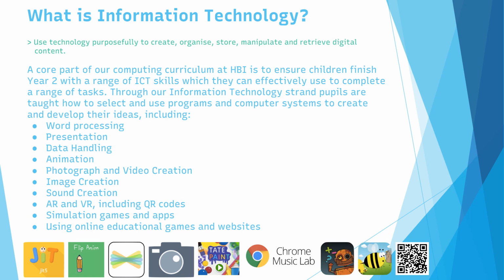data handling, including the creation of graphs and charts, and branching databases; animation, including stop motion and flip style; photograph and video creation, including simple editing tools; image creation, through painting and drawing software and a basic understanding of pixels; sound creation, using music software and voice recording devices; augmented and virtual reality, using iPad apps and Google Cardboard; QR codes to access password-protected learning accounts and also approved web pages; simulation-type games and apps. They will also use a wide range of educational websites online.